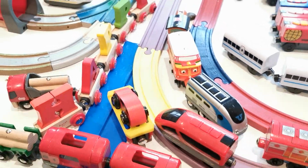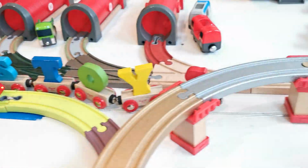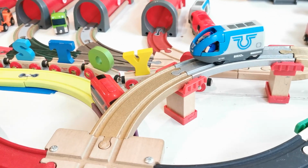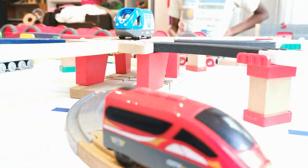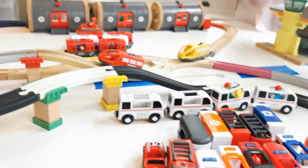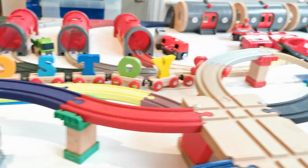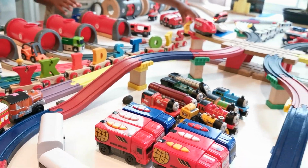Wow. That's quick. Super fast. That is great. Look, one on top of the other. And you can see what's written here. Happy Kids Toys, wooden railway. Yes, Happy Kids Toys. The next trains are.